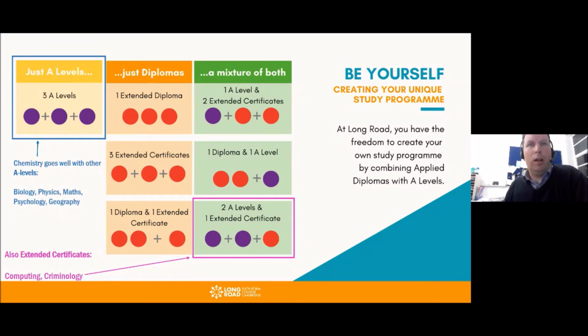So that's the pink box around the bottom right hand corner. And the most common things there quite often is computing, which the college offers as an extended certificate, and also criminology. And obviously if you're interested in a route into perhaps forensic science or analytical chemistry, sometimes criminology is a good subject for you to pick with it. So those are the combinations we do, and you can tune your combination to match what you want to do in the future.